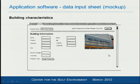So now I'm going to focus on the application software part, because despite all the nice things I said about wireless technology, when it comes down to it, we don't care. We just need some kind of wireless technology that is reliable enough to deliver the data that we need. But really, when the rubber meets the road here, it's the application software that's going to make the difference in whether this system really flies or not.